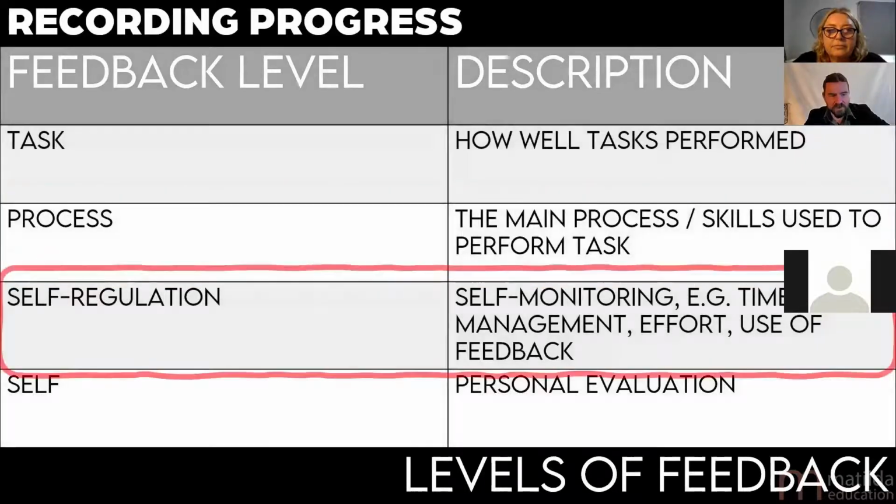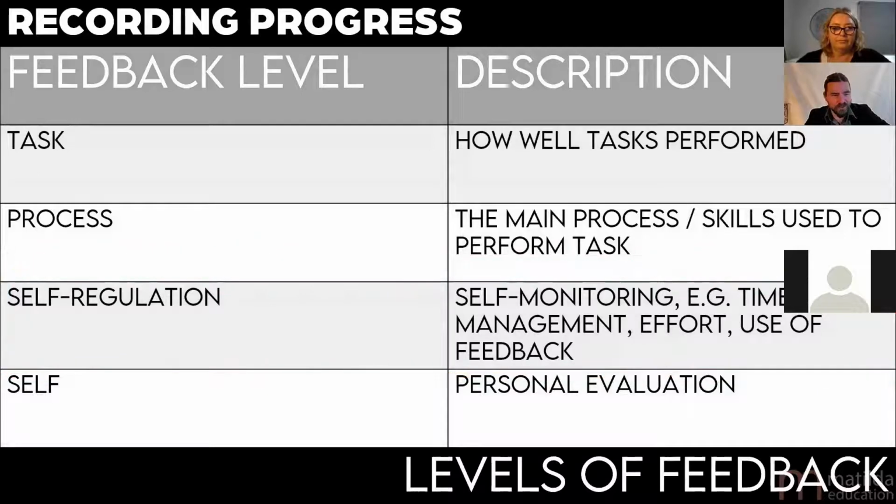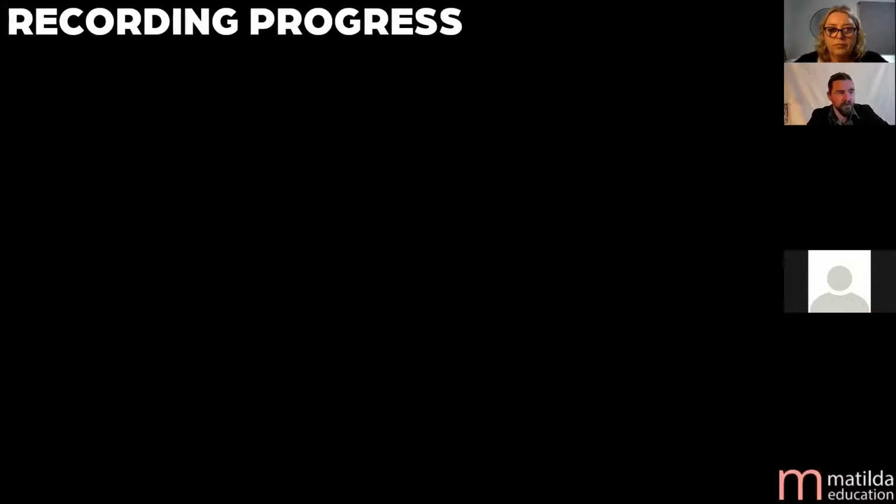I might just skip this one. This was really confusing when I explained it the other day. This is Hattie and Timperley's 2010 article about the 4 levels of feedback. If you know anything about that, they suggest that self-regulation is the best level to direct your feedback at.